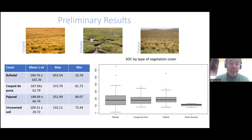We know from other studies that in the bofedal, the peatlands, you can measure all the way up to 3-4 meters of depth. And there are many studies that measure up to 2 meters of depth. So there's a high level of accumulation. So the values that we see here, which are much higher than in an average cropping system, actually underrepresent the full stock of soil organic carbon in these highlands. We need deeper measurements for those.